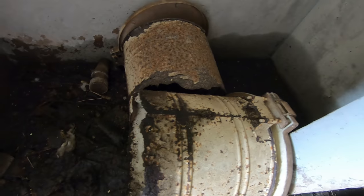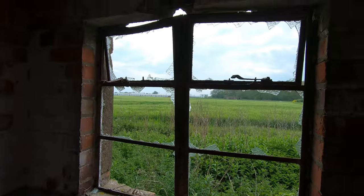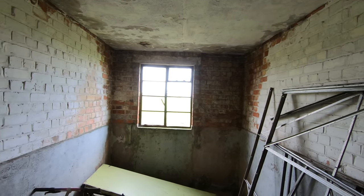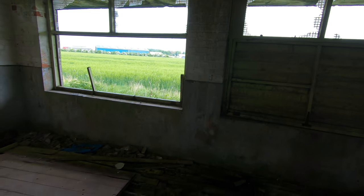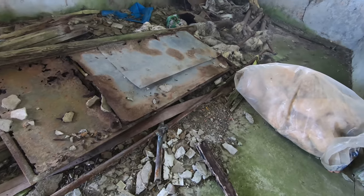They're old toilets, the Elson type. An old sink. Looks like some of the original banister rail for the stairs going up onto the roof. You can see it's on a slight angle.